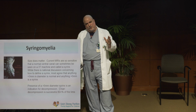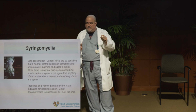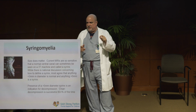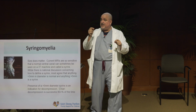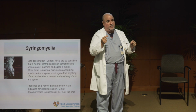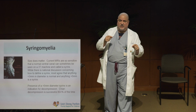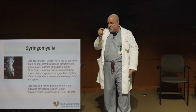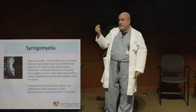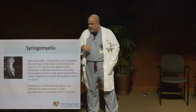We have had discussions about how you define a syrinx, but clearly anything less than 3 millimeters we don't consider pathological. Anything more than 5 millimeters, and we're talking diameter. So I'll often have people call me and say, well, I've got a 3 centimeter syrinx. A 3 centimeter syrinx means that they're measuring the length, and if it's a millimeter thick, it means nothing. If it's 5 millimeters thick, it means a lot. So these are, again, things we need to look at radiographically.